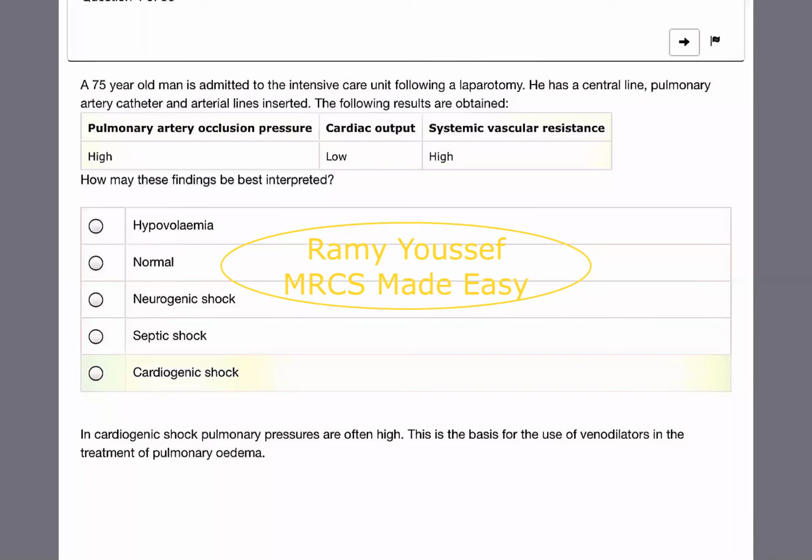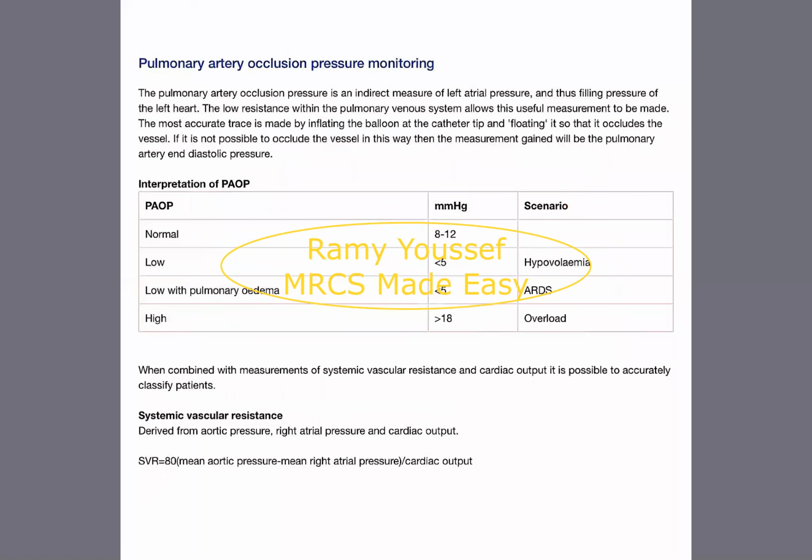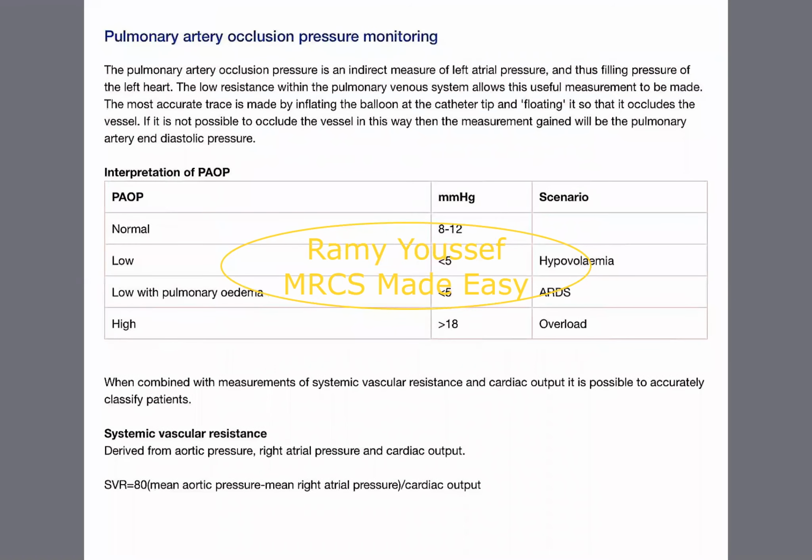I think I finished it. I sent it last time, about the systemic vascular resistance, cardiac output, heart rate, and pulmonary artery occlusion pressure. This is a good table to differentiate between hypovolemia, neurogenic shock, septic shock, and cardiogenic shock. Remember, the pulmonary artery occlusion pressure is an indirect measure of the left atrial pressure. Yes?